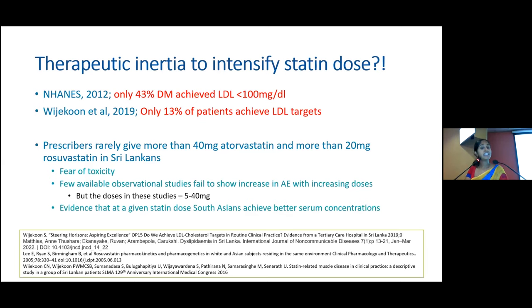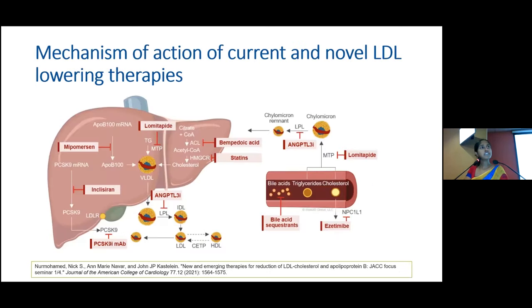There is also evidence that at a given statin dose, South Asians achieve much better serum concentration than Caucasians. Whether this will translate into better efficacy or a higher risk of adverse effects, we don't know. It's not studied. So if statins are doubtful in that regard, how do we then achieve the LDL targets?